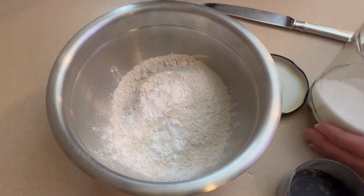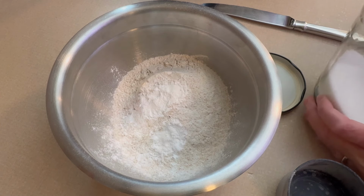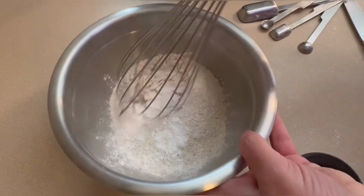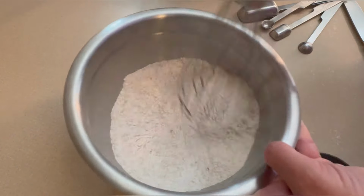And then I'm not going to put as much salt as I would. Instead of a 1/4 teaspoon, I'm just going to put 1/8 of a teaspoon of salt in there. There's a little bit of salt in the baking powder. 1/8 of a teaspoon of salt. You can sift this if you want to. I'm just going to mix it up with a whisk, blend it all together.